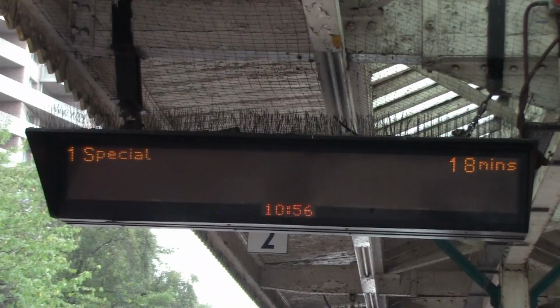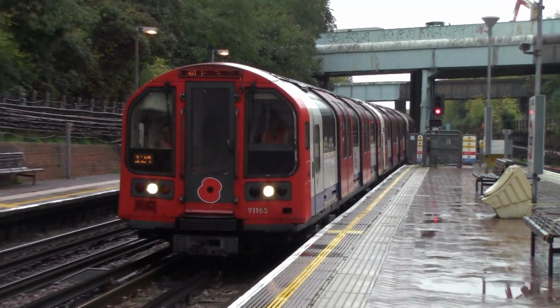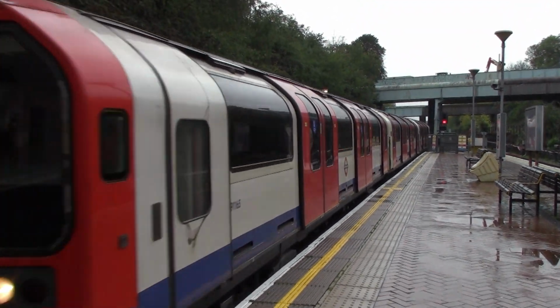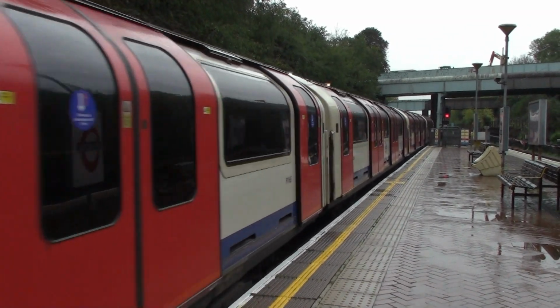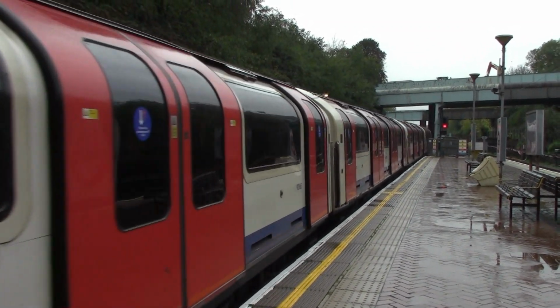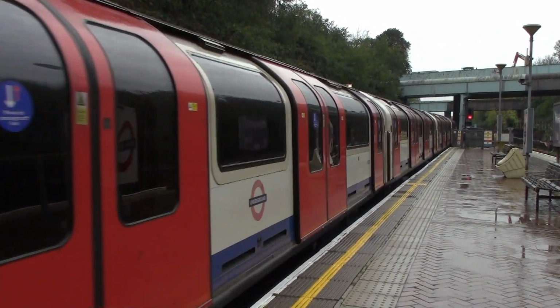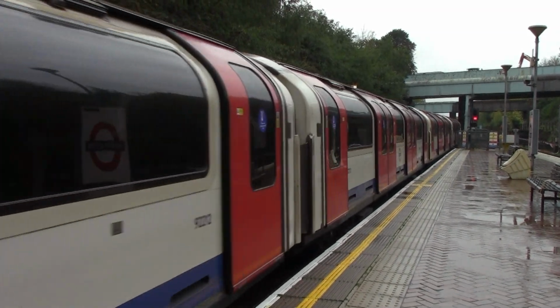Now, I was about to leave Northolt, but I noticed there's a special due in about 15 minutes on this platform right here. So all that special was just an empty stock working of a 1992 tube stock. That was it. Bit disappointed, but hey, we did get one passing through Northolt.